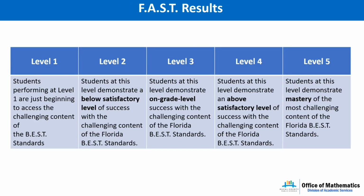The FAST results that you're going to receive are going to be communicated by these performance levels. It goes from level 1 through level 5. And as you can see, at level 1, you're really beginning to access the content, just not very close to that on grade level expectation of what is needed. Level 2 is demonstrating below satisfactory level. And then level 3, of course, is typically our proficiency. We definitely want kids to get to at least level 3, right? They're demonstrating they have that on grade level success with the content. And obviously level 4 is above satisfactory. And then if, of course, you get to level 5, that's the mastery. You're demonstrating mastery of that content there.